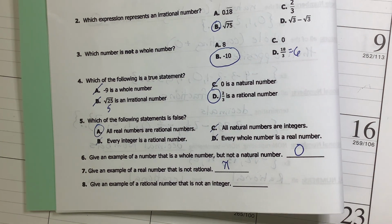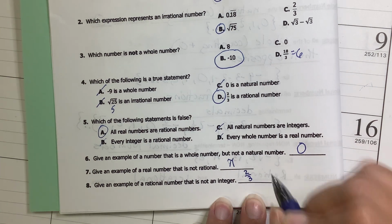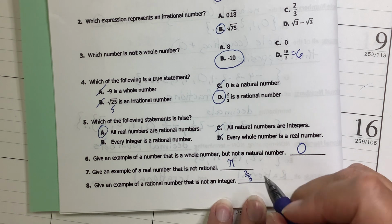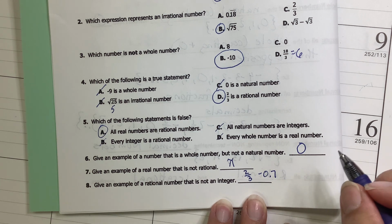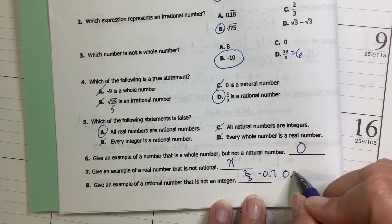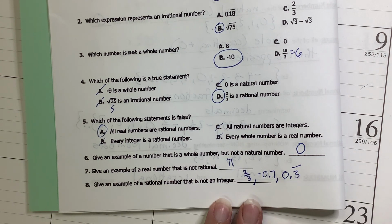Give an example of a rational number that's not an integer. Well, anything that's a fraction is going to be rational but not an integer. So like 2/3. And anything that's a decimal that repeats or ends, like negative 0.7, that has a term in it that ends, or 0.3 repeating, those are all rational numbers.